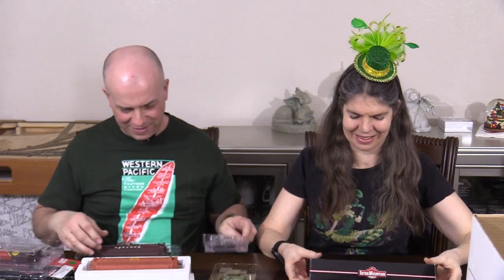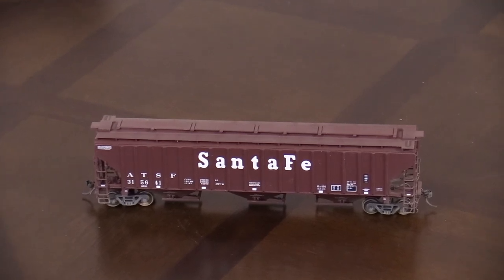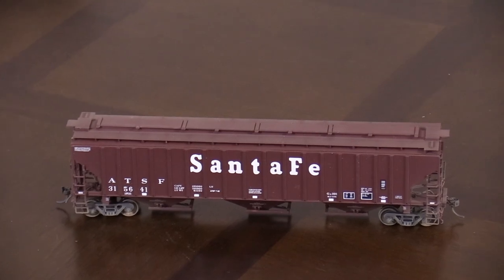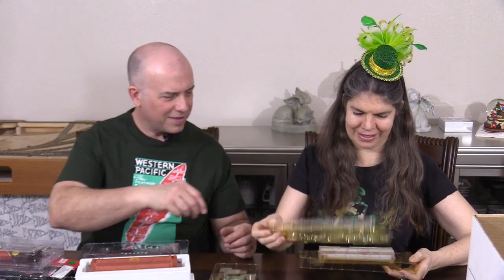All right. But I saved your favorite for last. Okay. Here's a Santa Fe car, which is, I think, basically also the same model as some of those CNW cars we saw earlier. Oh, super yellow. And last but not least, this Southern Pacific. Why does it have... why?